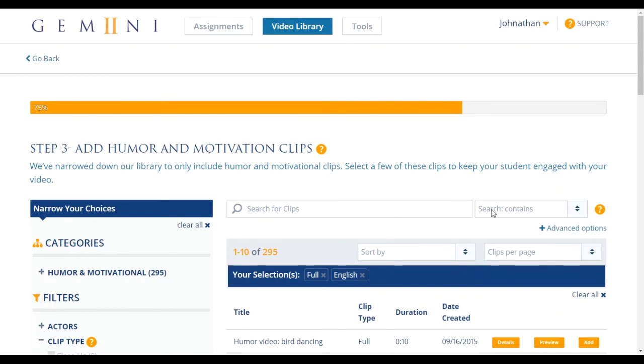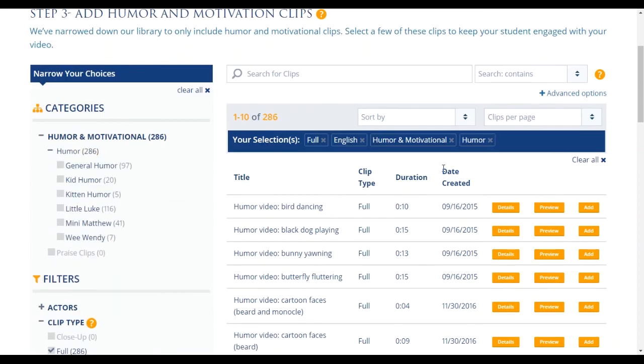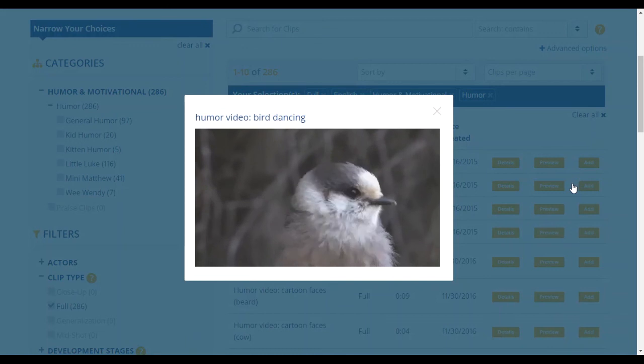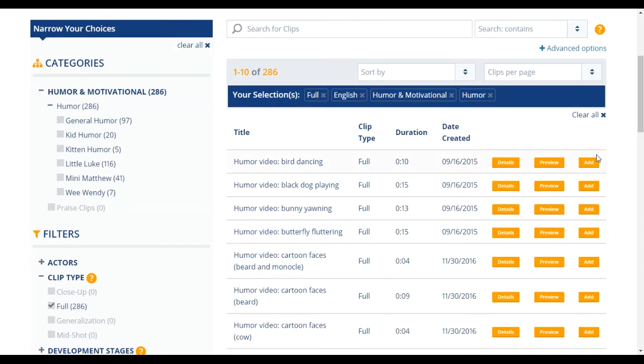This next page is kind of similar to the last one. It displays all of our humor and motivational clips. You can add these to your session if your student is having trouble staying interested when it's time to watch a Gemini session. These clips are fun and exciting, and sprinkling them throughout your assignment can help your students stay engaged. I like this one, so I'm going to go ahead and add it to the end of my session.